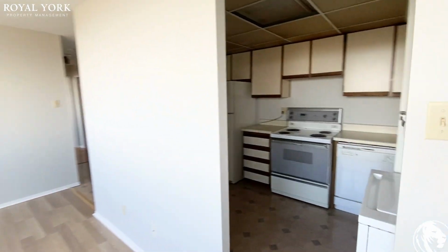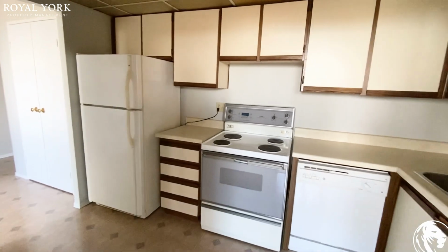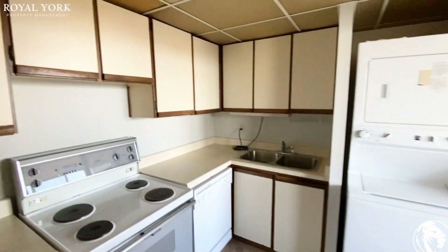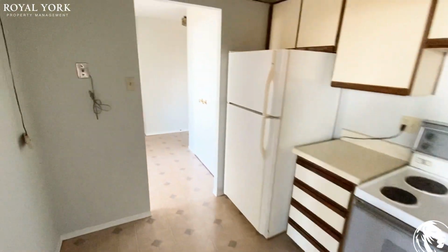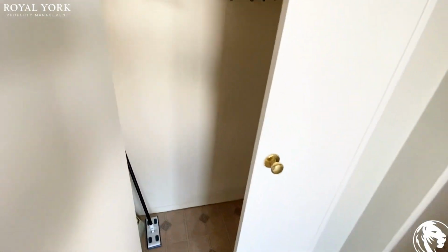You have the kitchen, fridge, stove, dishwasher, washer and dryer, lots of counter and cupboard space, and as well also has a little breakfast area as well. Tons of closet space throughout the entire unit, which is also great.